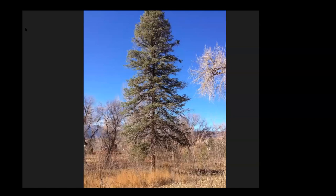The Douglas fir. Douglas firs are becoming fewer and far between in the park, and I'm not exactly sure why. I don't know that I can blame drought. I've seen them growing in far drier places, like over in Red Rock Canyon open space. So I'm actually running out of Douglas firs that I can show people, which is kind of sad because people love to see.